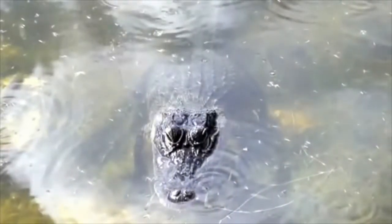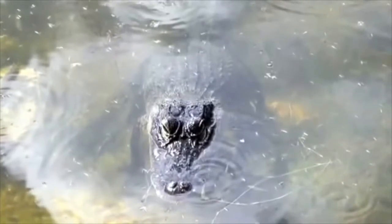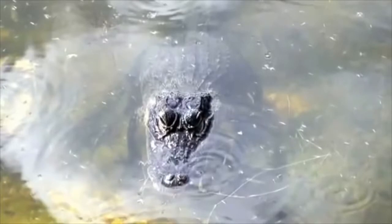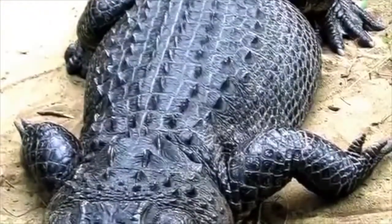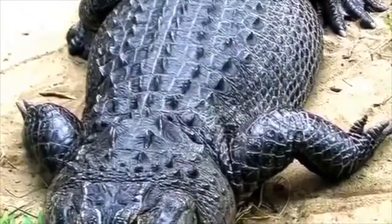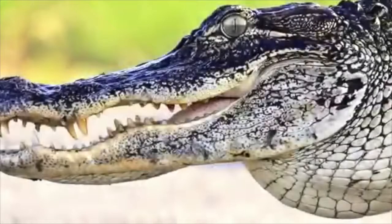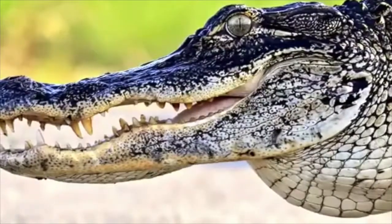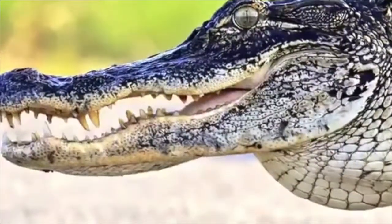They are capable of delivering massive bite forces with their jaws that contain between 74 to 80 sharp conical teeth. They measure between 1.8 to 2.7 meters in length. They are consummate predators, capable of tackling nearly all aquatic and terrestrial prey that they encounter.